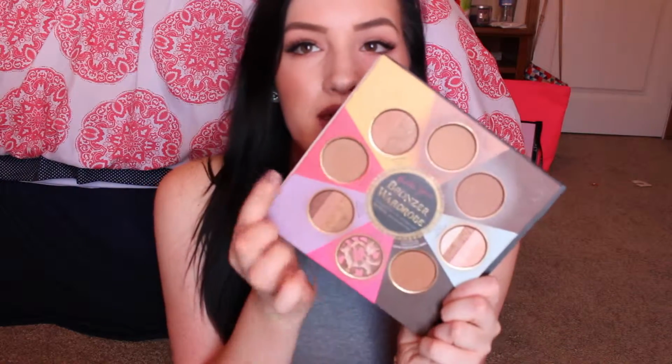And for my blush, I've been using Pink Leopard and also Snow Bunny and Sun Bunny. Those are the three that I've been using the most that I really, really enjoy. So this has definitely been my favorite bronzer and blush palette.